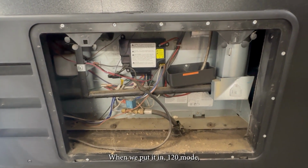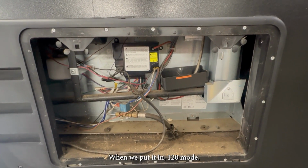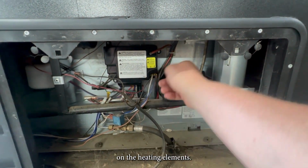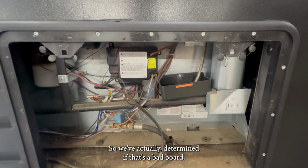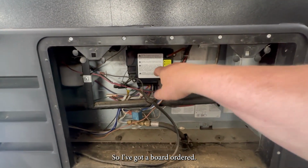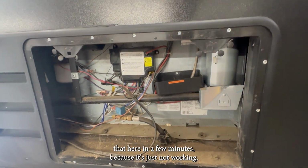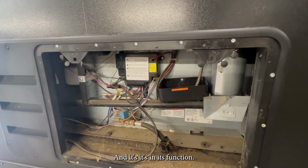When we put it in 120 mode, there's power going through here, but the board is not turning on the heating elements. So we've actually determined that that's a bad board. I've got a board ordered, and we're going to be putting that on here and checking that in a few minutes because it's just not working in its function.